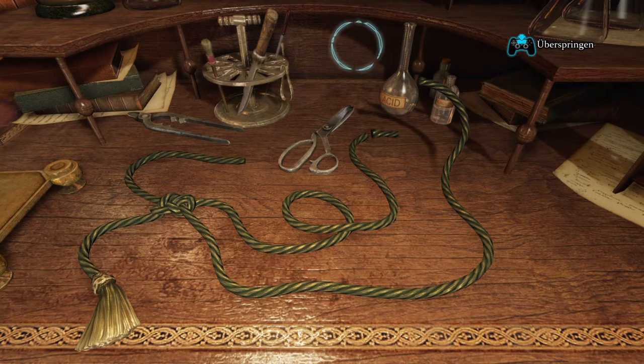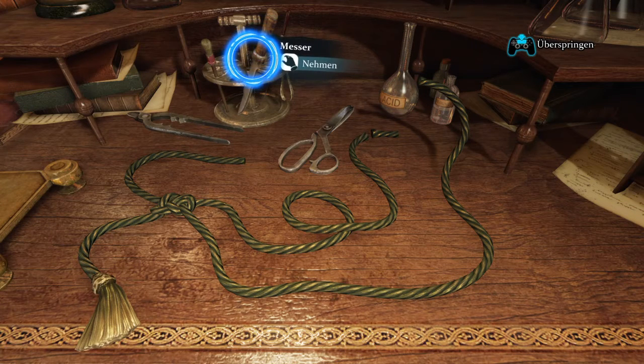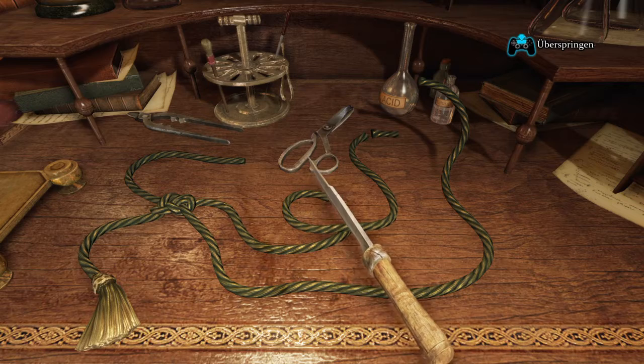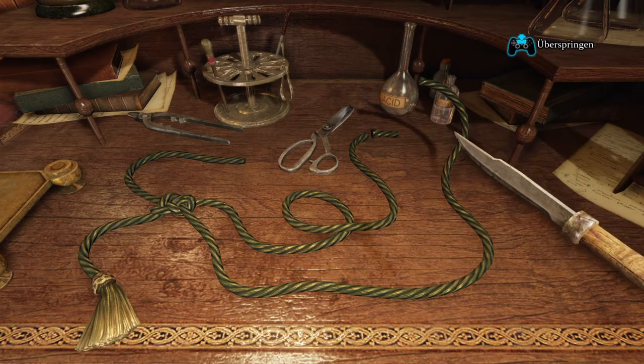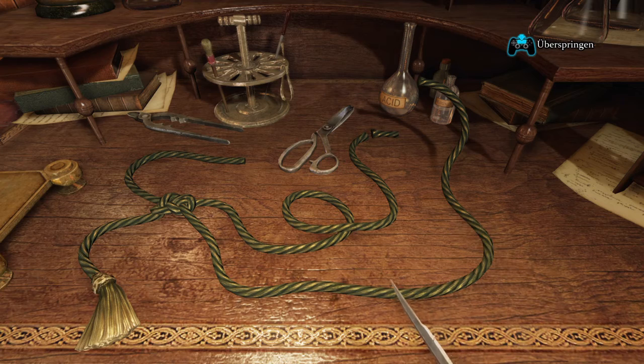Jetzt haben wir hier noch ein Messer. Hallo.